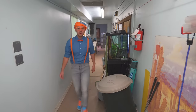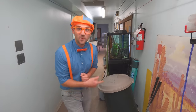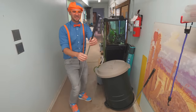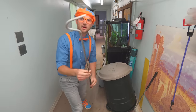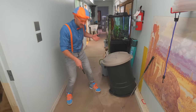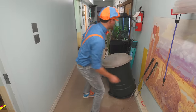Ooh. Now we're behind the scenes of the native Arizona exhibit. Ooh, check it out. Look, some tools. Hey, what does this look like? Kind of looks like a golf club. But actually, see how it has a hook? It's used to handle certain types of reptiles, like a snake. Okay, but I'm not gonna use that because I'm not a trained professional.